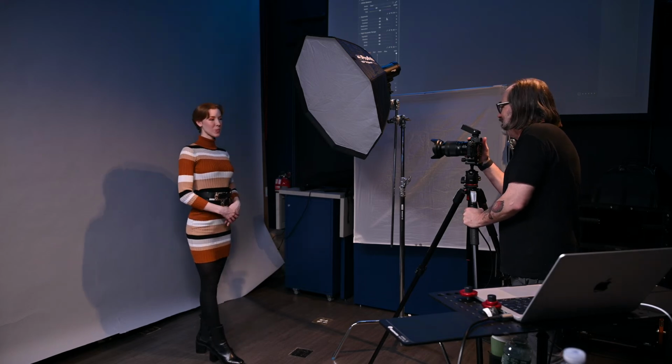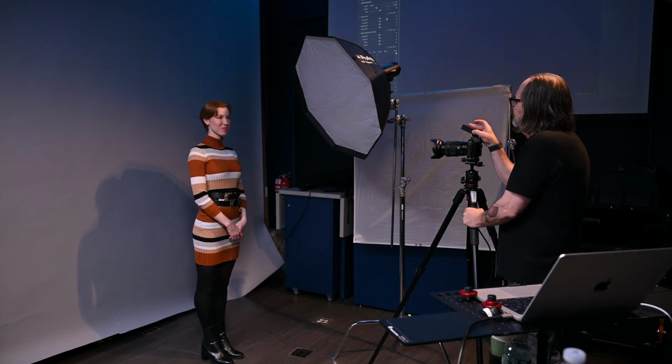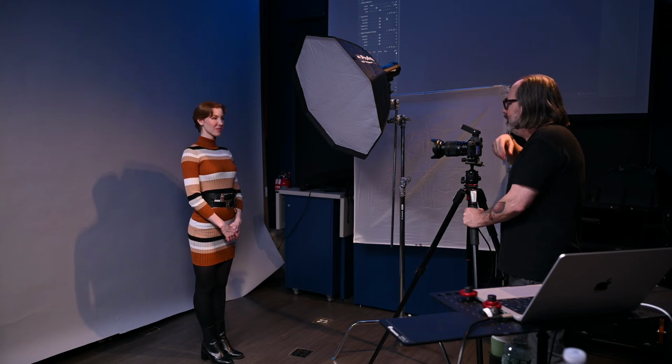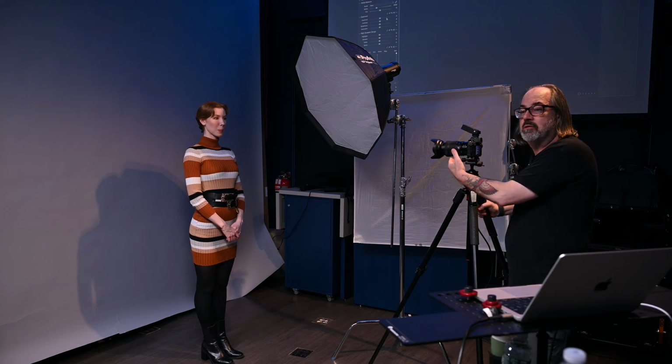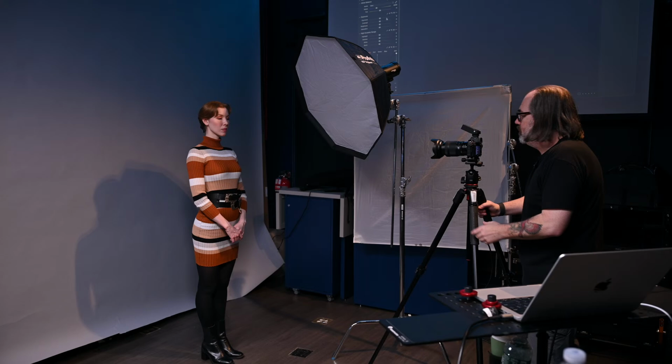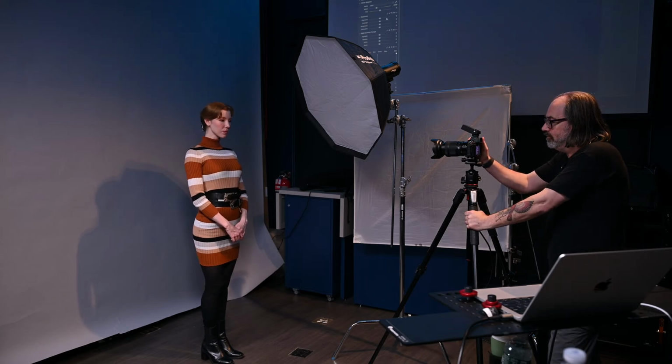Anyways, what we're going to do now is turn my flash on. We're going to use TTL because I have it, and why not? What TTL does, it means through the lens metering. It's going to use the meter in the camera to establish our exposure. If we don't like the exposure, we will adjust. But let's just start here. And the top of her head is in the shot.